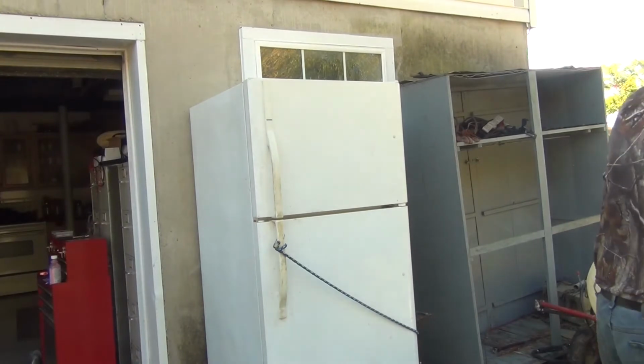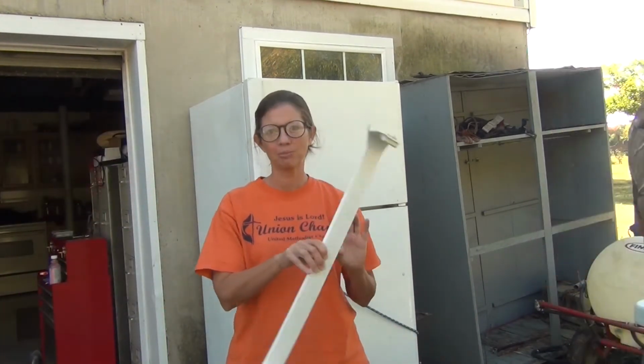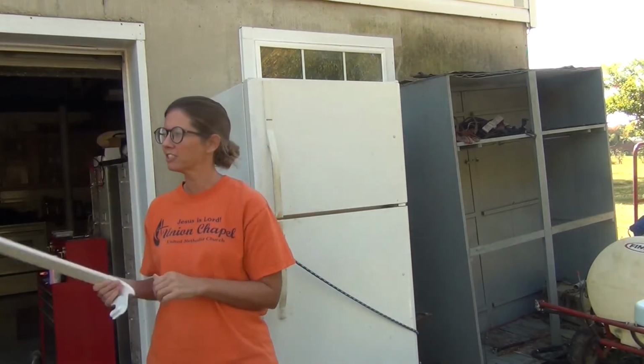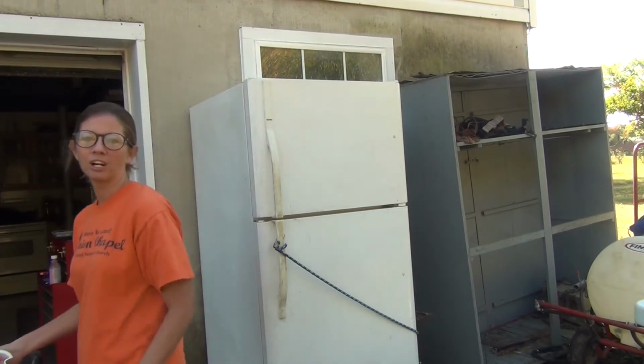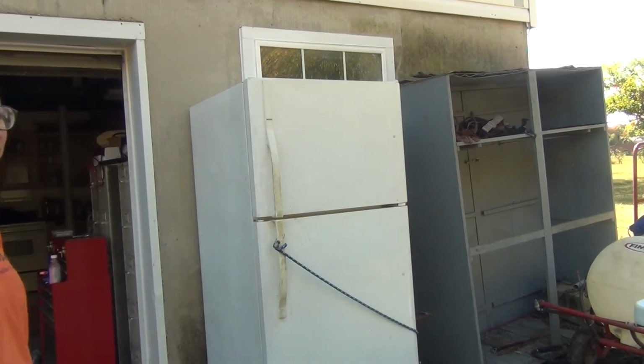Let me put one of these on the camera. See these? They fit our fridge perfectly. It's amazing, and all the extra shelves and everything fit our fridge upstairs. So if we break any of our shelves or our drawers, we have extras of those too. That's why you hoard things, because you might need them someday.